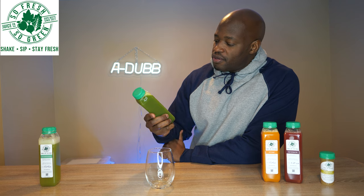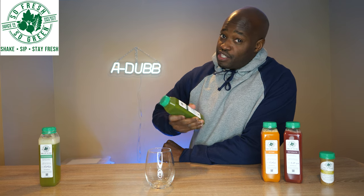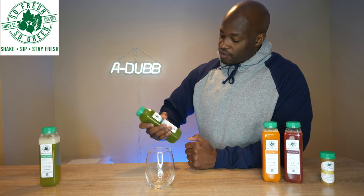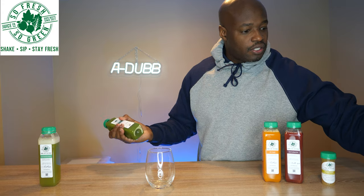Okay, so Nothing But a G Thing. Let's shake it up. This one has apple, kale, celery, spinach, lemon, and ginger. Let's see how good they did masking this taste. Hold on.